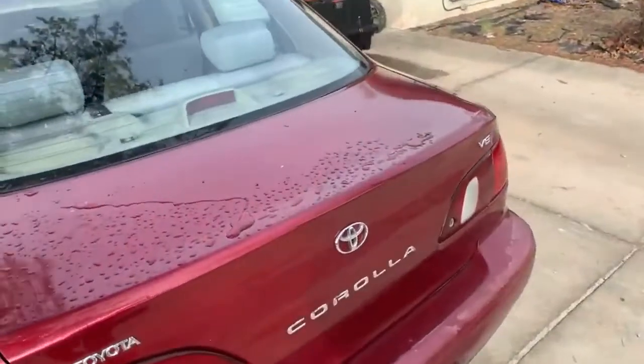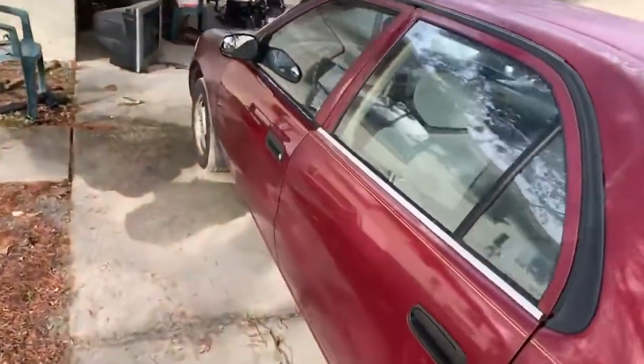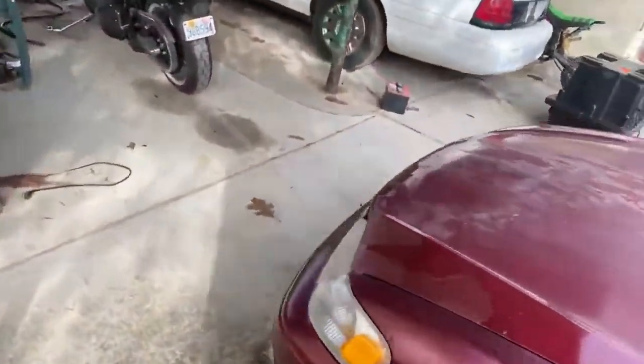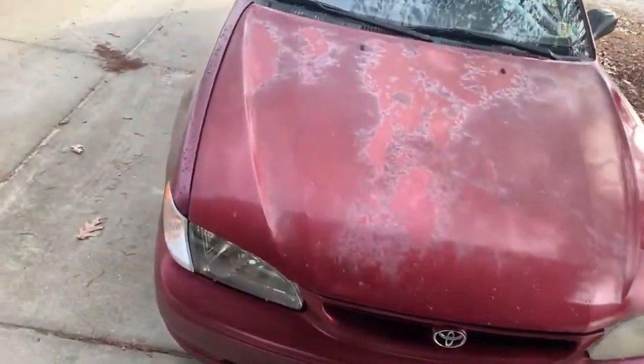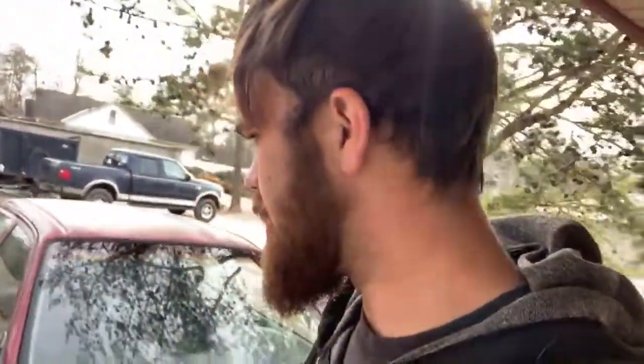Runs and drives and everything real good. I'm not gonna hop in it and drive it right now because I'm trying to hold the phone, and dealing with shifting would be a real pain, but it does run and drive very well. And you know, the deal with these cars is they're just cheap transportation, very reliable transportation.